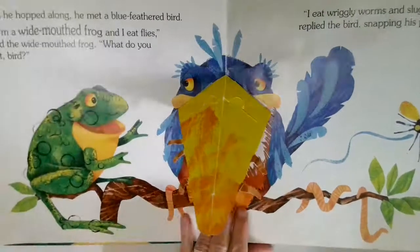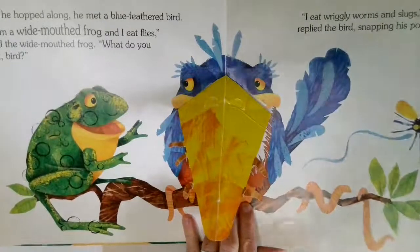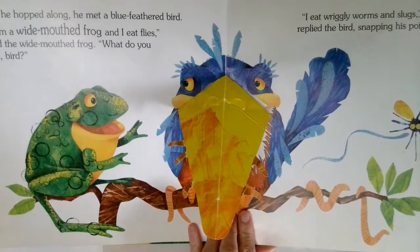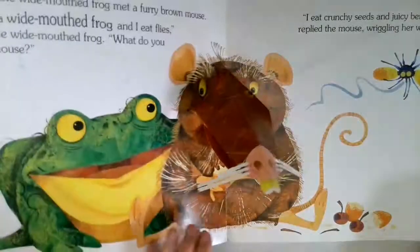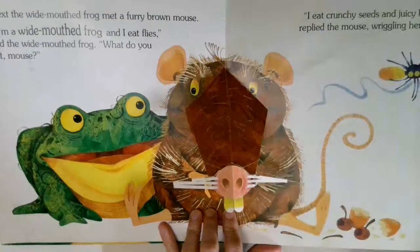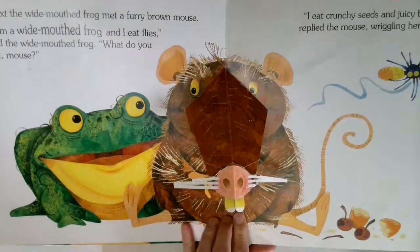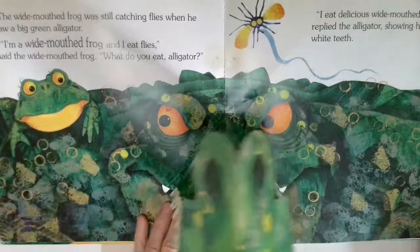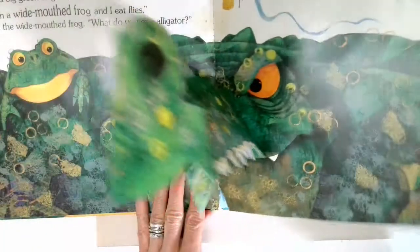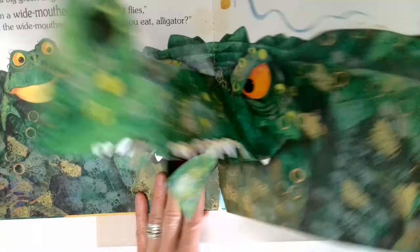Oh, that's right, the blue feathered bird. And who did he meet after the blue feathered bird? Can you remember? The furry brown mouse. And who did he meet after the furry brown mouse? He met the big green alligator. Look how his mouth opens and closes. Okay, I love that story.